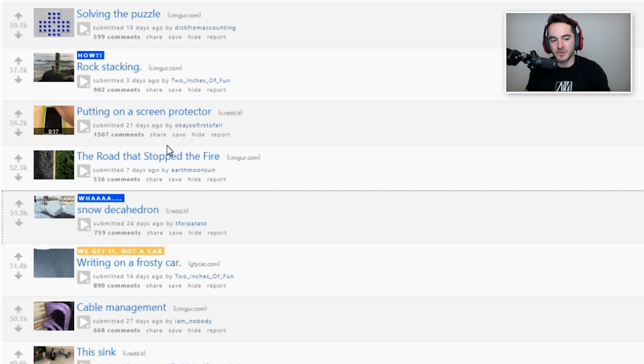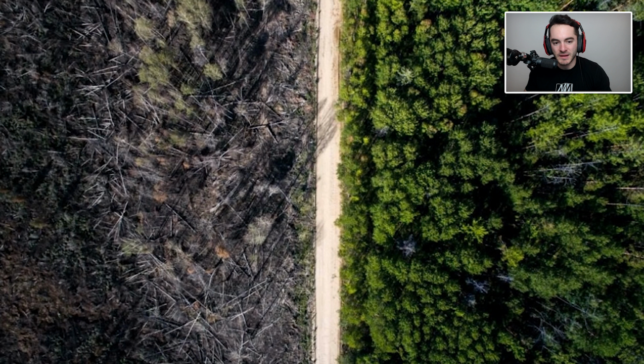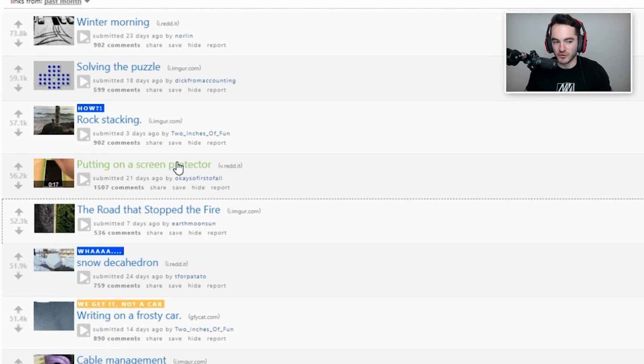The road that stopped the fire. It's pretty crazy how you don't think that gap right there would have that big of an impact. I suppose it could be a road where all the fire trucks are lined up and stuff, so it's kind of this stand where the fire, you shall not pass. And it worked.